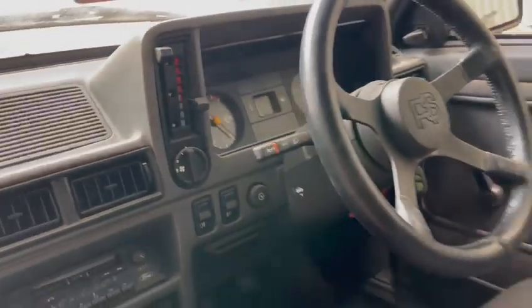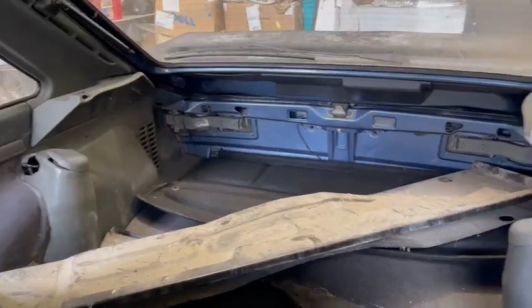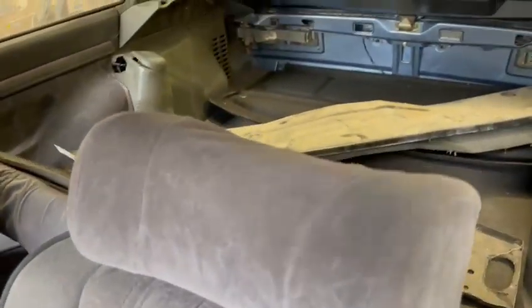21,409 on the clock, make your own mind up about that. Carpets and things, not too bad, clean up well. Obviously a bit to finish off in the rear, as you can see. Parcel shelf is there though. Rear seats are there, just want folding back, obviously, to get at that.